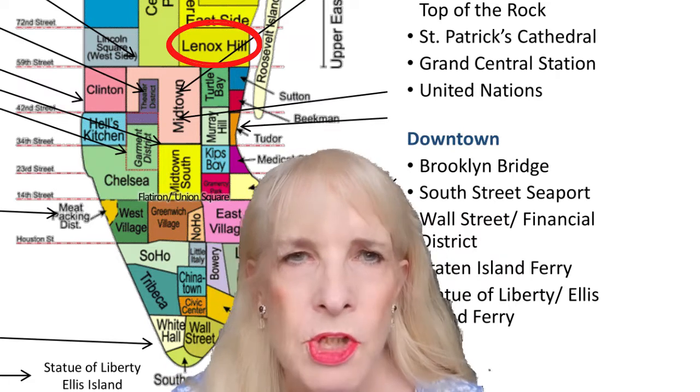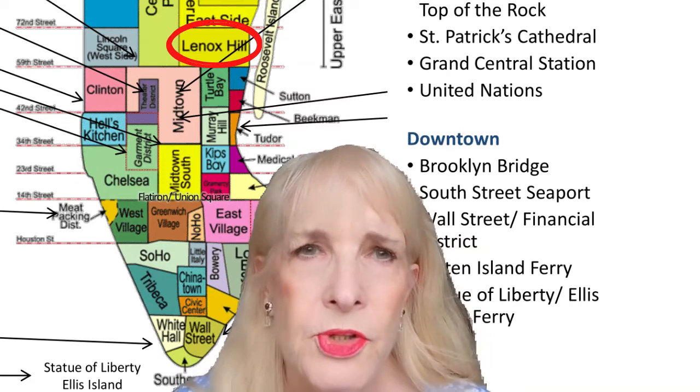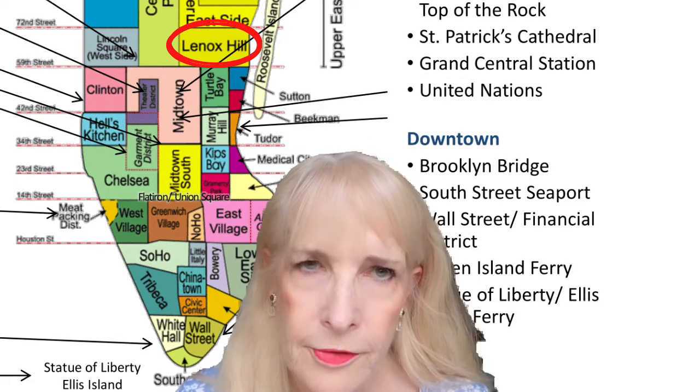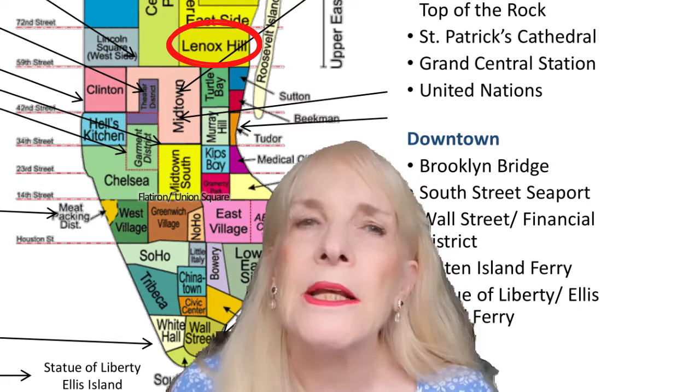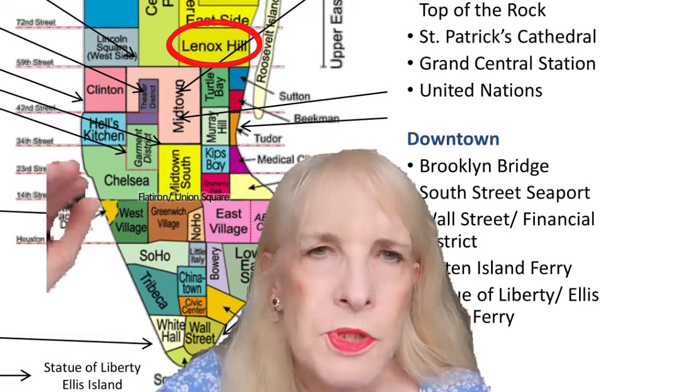Now, in past years, Lenox Hill was only considered to have gone east to Lexington Avenue. I'd really describe Lenox Hill as having two lives, if you will. There's a very upscale life running from Lexington Avenue over to Fifth Avenue, and then you have both residential and commercial properties running from Lexington Avenue east to the East River.